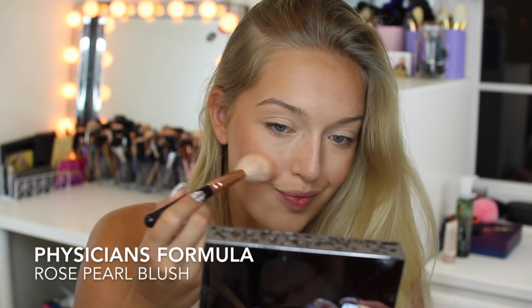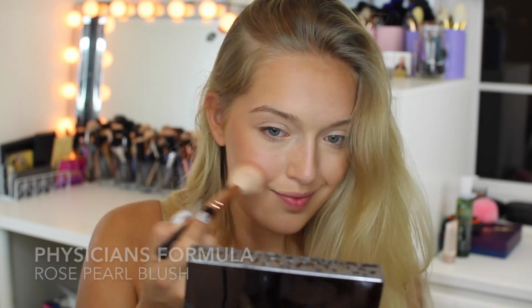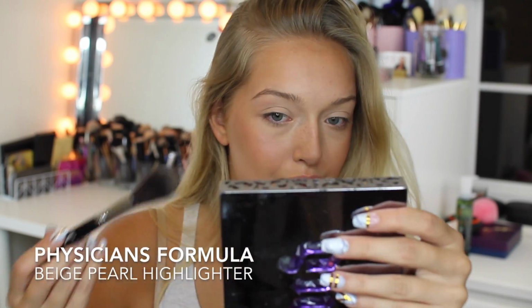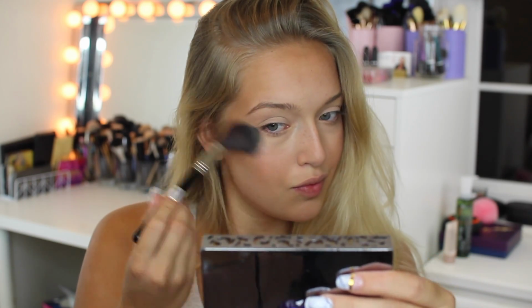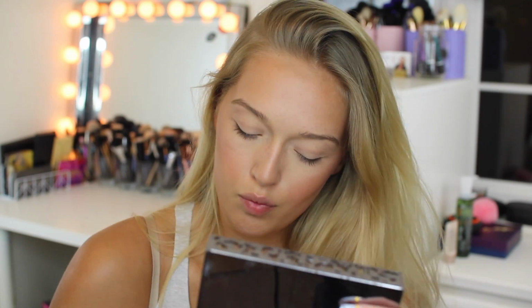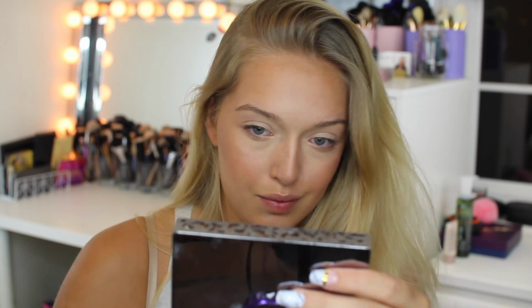I'm now going in with this Physicians Formula Rose Pearl Blush. It's a really pinky sheen blush, and I'm just going to be brushing that on my cheeks. Also by Physicians Formula, this is their Beige Pearl Highlighter. What I love about this highlighter, it is not too intense at all. You brush it on and you just look like you're glowing. You look pretty dewy. You can definitely build it up. I did build it up a bit, but I love it because it's just not too intense, and it does just make you look dewy basically.